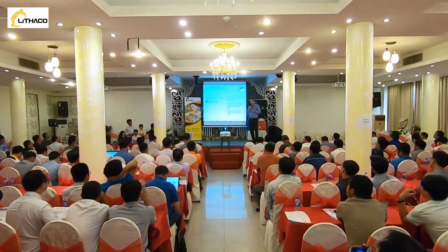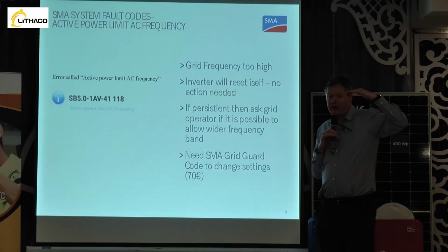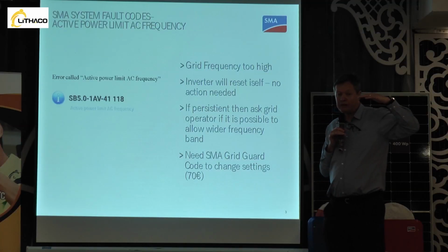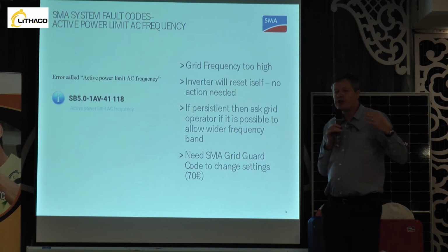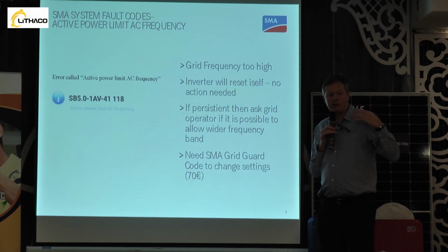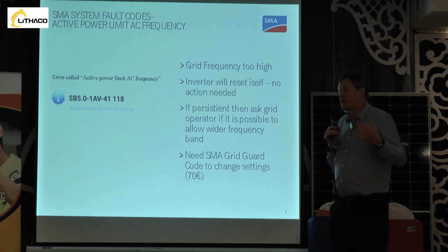It is possible to change the frequency band. So in fact to widen the frequency band if the inverter switches off very frequently. However, if you wish to do this, you need the permission of your supplier. So your DNO, your network operator, you can't just do it without their permission.